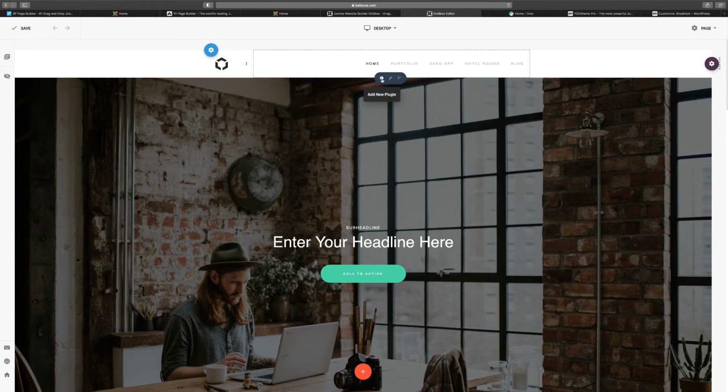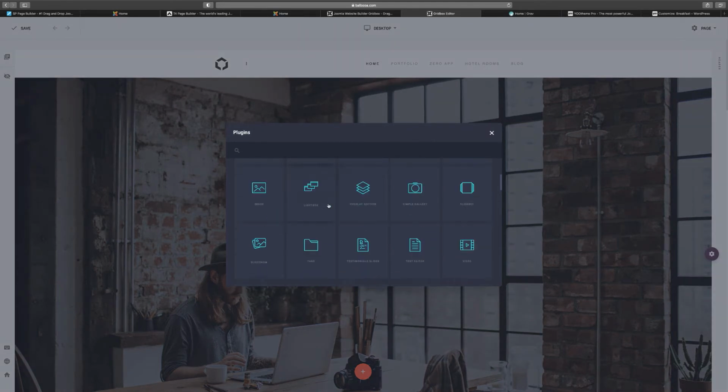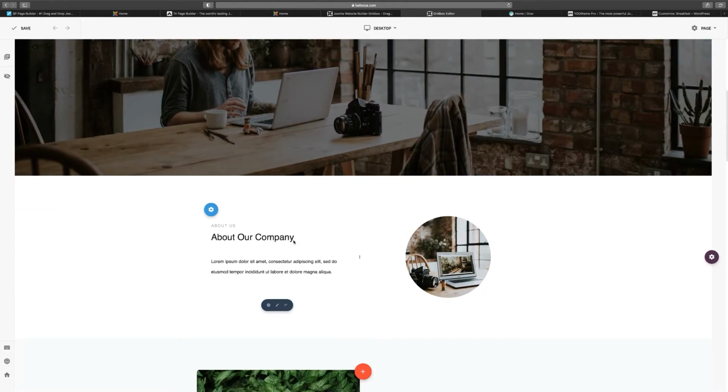So when I click to add a new plugin here, I see what are the available options of plugins that I can put. Now, these are plugins that give you different features on your website. So you want to add a slide set, a gallery, an image, slideshow, different things. You kind of see how that's going to work in a real world situation too. So I'll just kind of scroll through here. So I'm going to click to edit this.